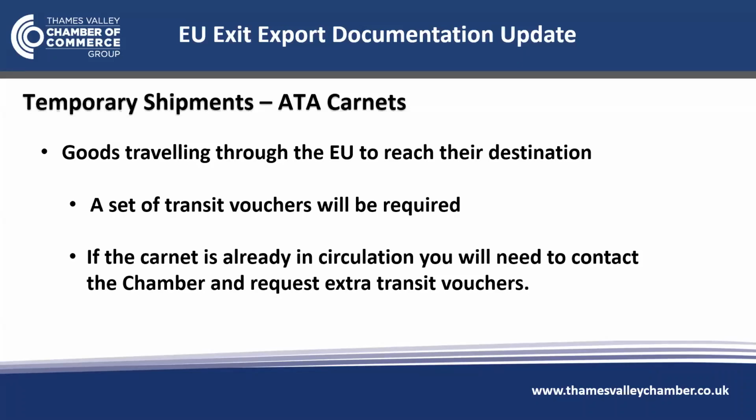And we know transit documents in relation to road freight in particular are causing a lot of problems, because maybe people aren't prepared, the hauliers, people aren't prepared, and they haven't got transit documents for their exports. So that's in relation to permanent exports. A transit document for transiting through the EU on a permanent export is what they call a T1 document, and that is causing a lot of problems.